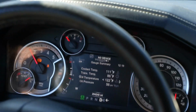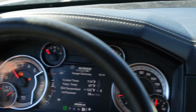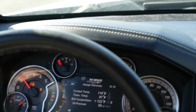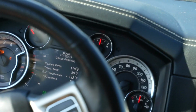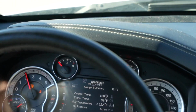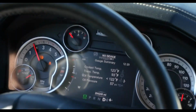Okay, I have to slow down a little bit. We're gonna get to the next, actually, let's see how it shifts down. I'm gonna force it to shift down. All right, here we go. We have another kind of straight in front of us. I'm gonna give it about 50% throttle. Let's see if we can get it to shift in 5th gear.